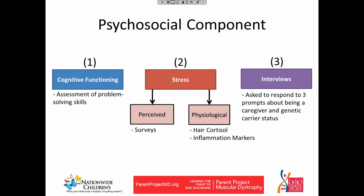And what we can measure is a long-term marker of stress. If we drew it from your blood, it would be that moment in time, and it changes on an hour-to-hour basis. But in your hair, you can actually measure how much cortisol is there and how much stress in general has been present over a period of months. And so we found this to be an interesting technique to evaluate for that.